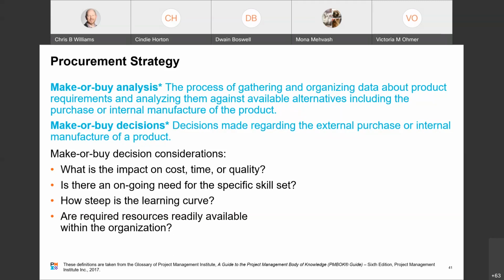Then you have to think about the learning curve. Although it may make financial sense to develop an in-house solution, there may not be enough time to train the personnel and implement the necessary policies and the equipment to produce that solution. You have to take that into account. And then lastly, if the required resources are readily available internally, the organizations will usually use them. However, if the project involves technology, skills, materials, or resources that are beyond the organization's capabilities, it may be cost effective to hire outside help.